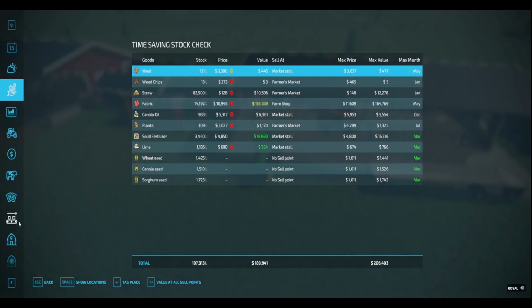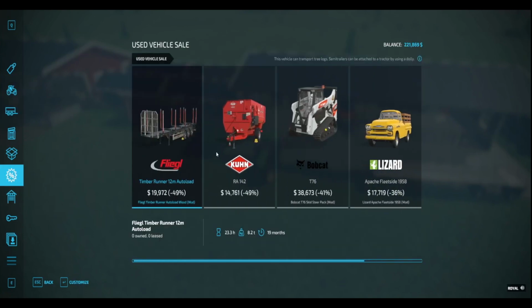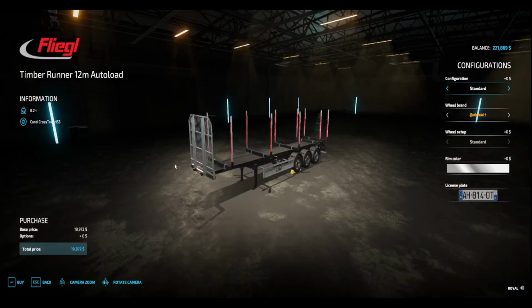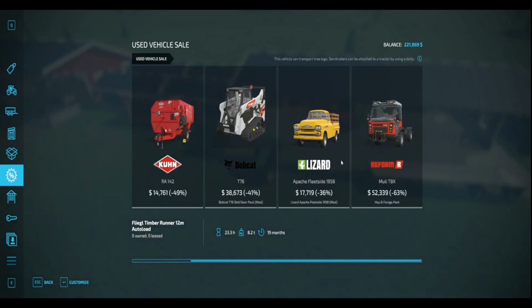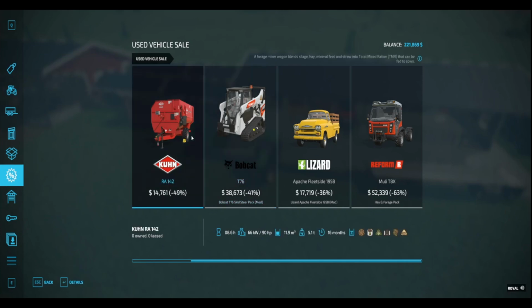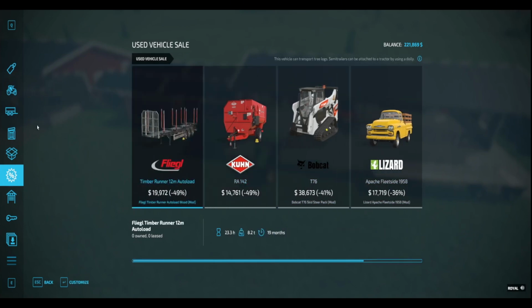Let's see here. What are we sitting at here? Anything good in here? Hello? That would be nice if we could get a front loader. Oh, that would be really nice. Nothing really. Bobcat, and that ain't gonna do anything for us. What's this? TMR mixing wagon. We don't need that. We're gonna do a factory. Tractor pools, trailer. Okay. So, yeah, nothing we can use in here for now.